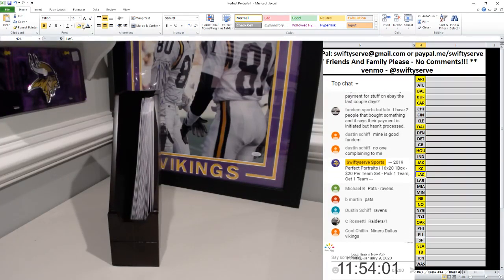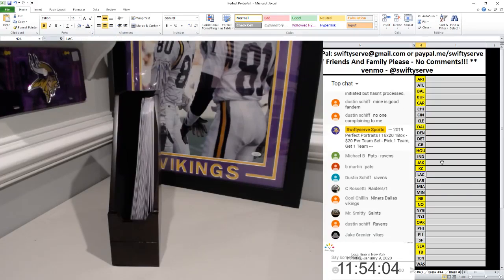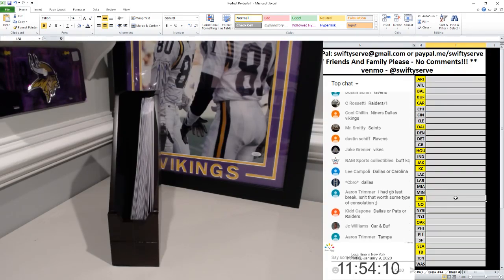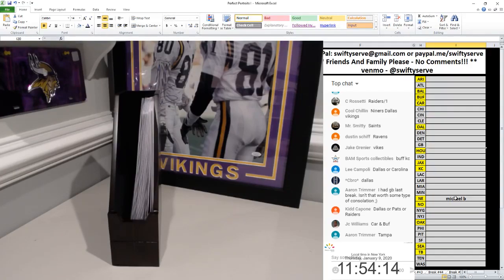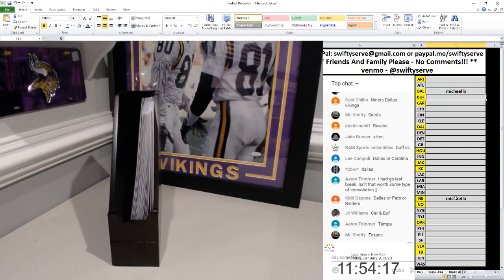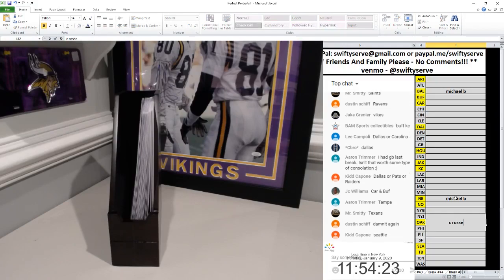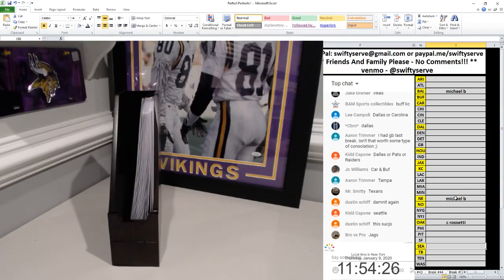Let me take the Chargers off of this list. Let me move them into the light gray. The Chargers did hit. We'll start with Mike B with the Pats and the Ravens. Pats, Baltimore. Got you. Martin on the Pats and the Ravens. Rossetti got his Raiders. That's all he wanted. Chillin's going Niners. Dallas and my boys. Got you. Smitty said, let me get my Saints just one time, please, and thank you. Still beat Schiff on the Ravens.